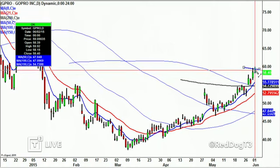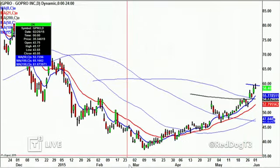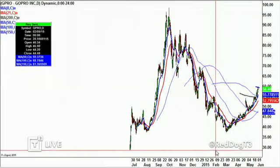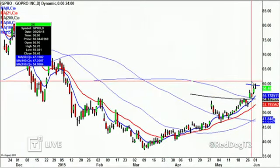Some guys even maybe get short for a retest of that. I don't know, it's up to you. But either way, it's been a decent trade from the lows, but it's still somewhat of a broken name and just a retracement type of situation. So on this, there's no real setup here now.